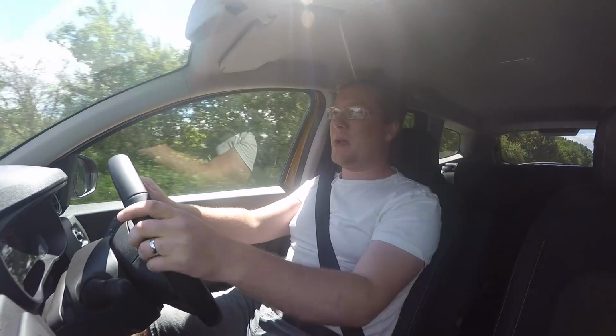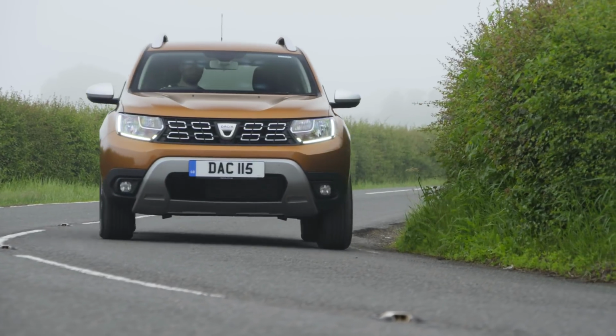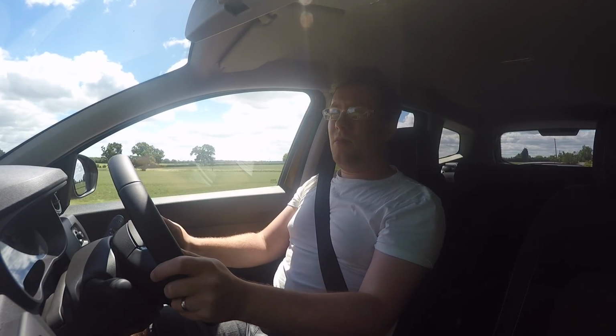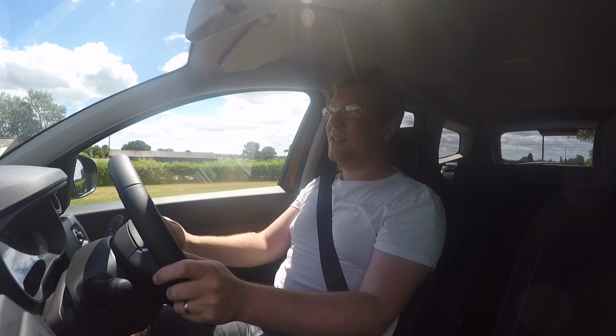And considering it's still under £10,000 new for a bottom spec, it's an absolute bargain, considering it can go off-road and do things which a lot of more advanced vehicles, not that they can't do, but for a vehicle almost, you know, half the price or less, it can do it.